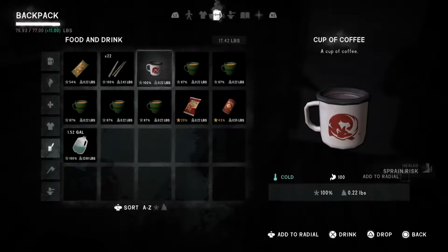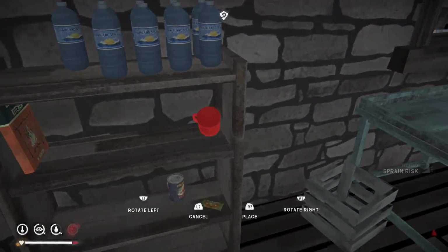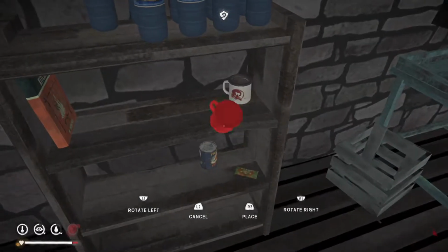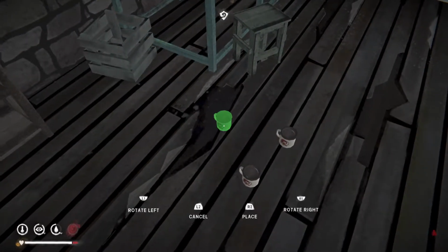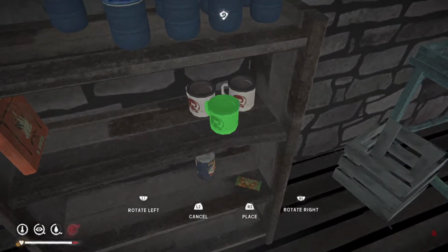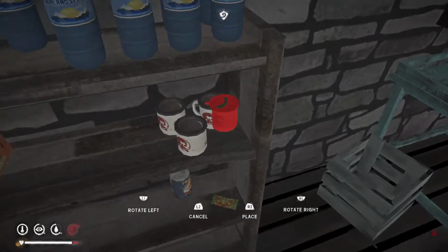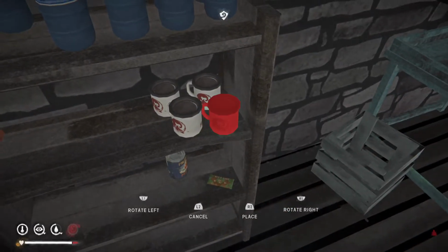I honestly have never used coffee much. Does anyone find a lot of value in it? I personally just don't. Maybe I just haven't found the right way to use it, or something along those lines. But I just have never really used it much.